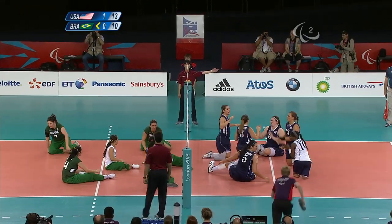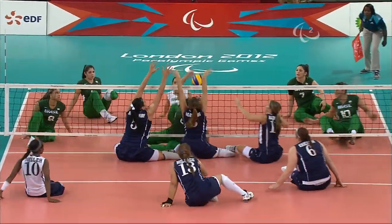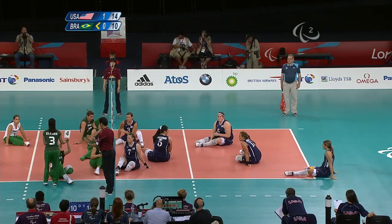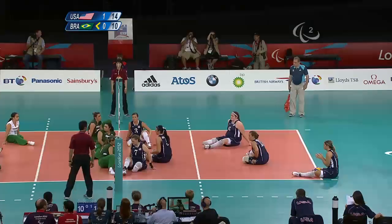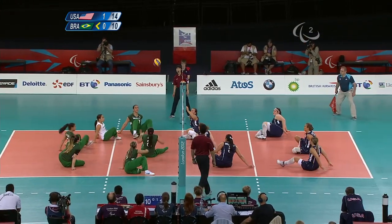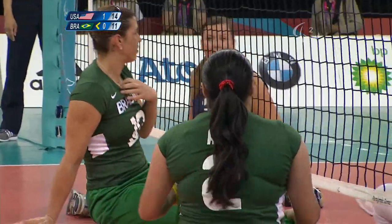Here at Excel, the United States just trying to open up a gap in this second set and make it very difficult for Brazil to come from 2 sets down. But at the moment, every time they open up a gap, Brazil seems to find an answer. So the score in the first set, 25-13. The USA took the first set. Aldrich serves. And Brazil, once again, able to find that gap in the back half of the court.